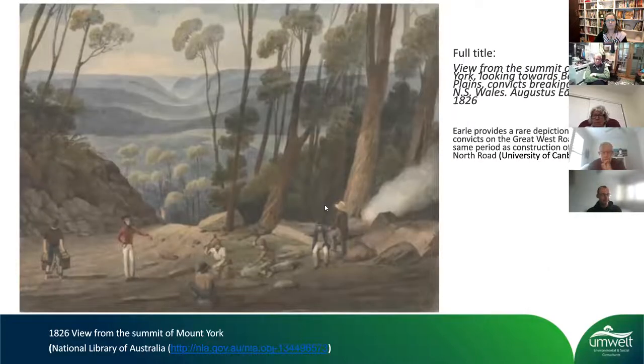Now, I'm not too sure how many people have been on the Great North Road, particularly the more northern part. But while I was there, I went to have a look at Clare's Bridge. I just thought you might be interested to see what Clare's Bridge looks like and what's left there, if anyone's been there in the past. That's just an image of a similar road gang construction going on at Mount York, Bathurst Plains.